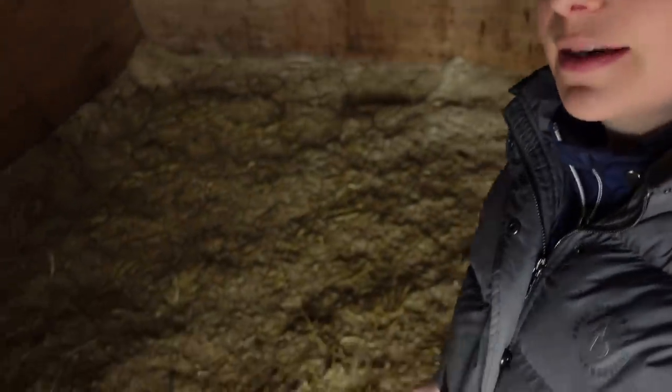And so this is Harry's stable here. He's on a new bedding. He's on like this weird wood pellet stuff. Not wood pellets, it's like wood chip.